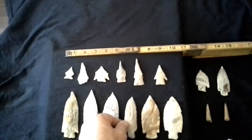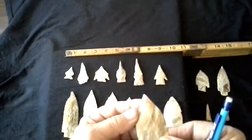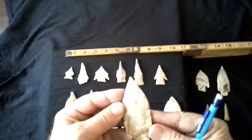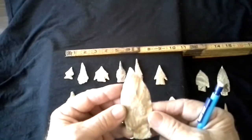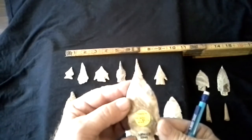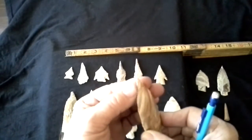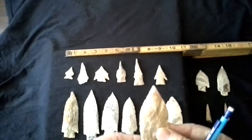Here's another one, pointed tip, made out of Jeff City chert. And this one here is found. It's made out of Jeff City chert. Some people call it mozarkite. It's a deep brown, chocolate color. Extremely pretty point. It also shows some beveling, sharp tip on it.